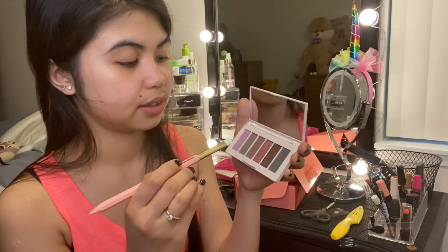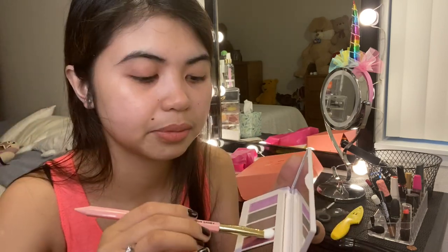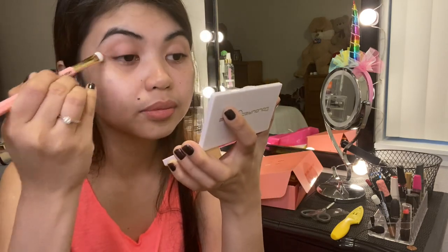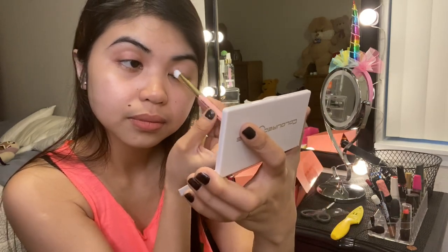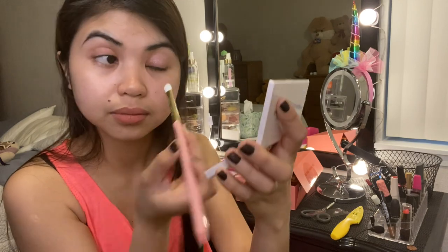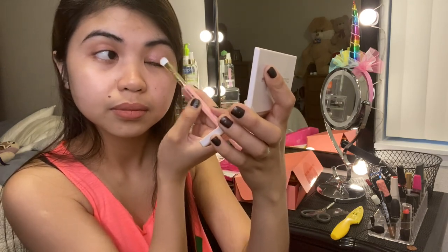Okay, sa camera lang ako titingin. Hindi ko lang mapapantay. Try natin tong Barbie. Ay, very light. Ay, ang ganda. Parang teenager. What do you think? Pamblush yun, no?